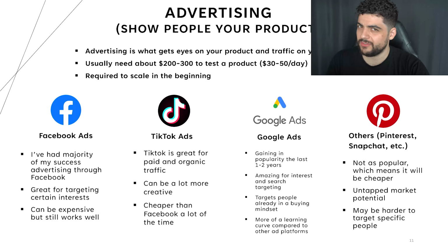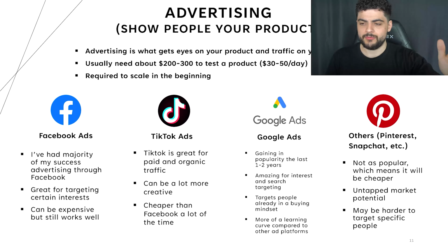Others, which I haven't necessarily tried myself, but something to consider, are Pinterest and Snapchat as well. Not as popular, which means cheaper ads, okay? There's also a possibility of untapped market potential. So if you're selling, say, the magnetic eyelashes, everyone's going to be selling them on Facebook ads, okay? Maybe even Google Ads, but maybe people might not be selling them on Snapchat ads. It might be cheaper for you, it might work really well. It's always good to try.